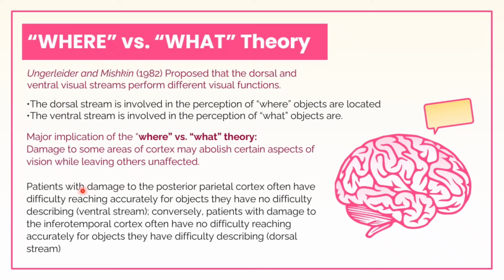So let's read it this way na lang. Patients with damage to the dorsal stream or the posterior parietal cortex often have difficulty reaching accurately for objects. Why so? Because it is said in this theory that the dorsal stream is involved in the perception of where objects are located. So the patients with damaged dorsal streams have difficulty reaching accurately for objects, but they have no difficulty describing objects. Conversely, patients with damage to the ventral stream or the inferotemporal cortex often have no difficulty reaching accurately for objects, but have difficulty describing them. Because, again, the ventral stream is involved in the perception of what objects are, according to this theory.